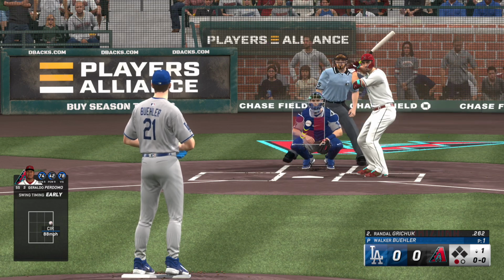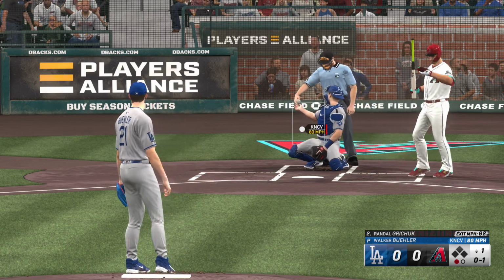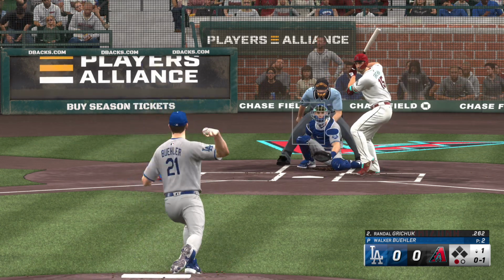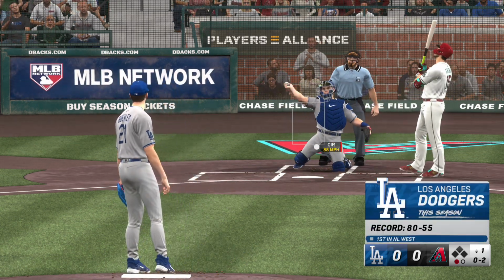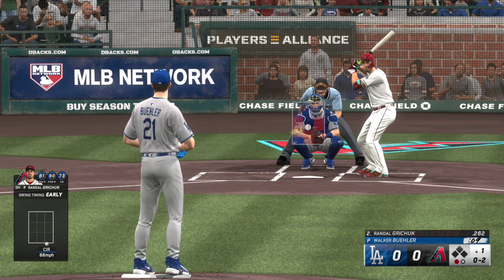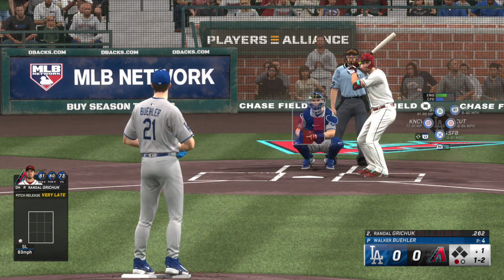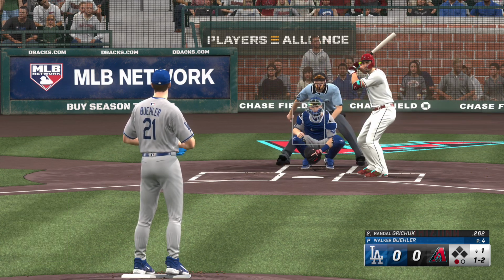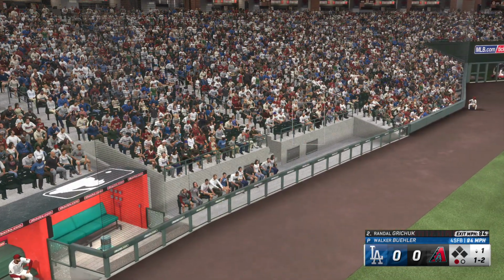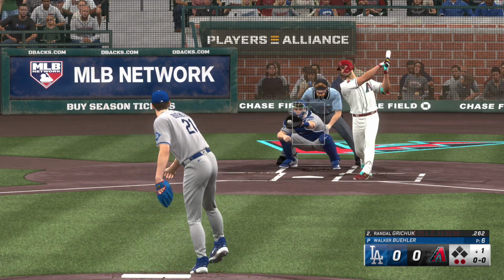Randall Grichuk now. And first offering is fouled off. And a big swing and a miss. No balls, two strikes. And now 1 and 2. Spoils the two-strike pitch, and he'll see another. And a ball and two strikes. Got him swinging.